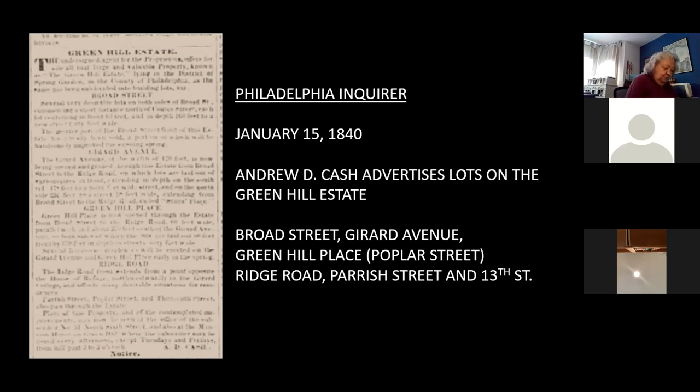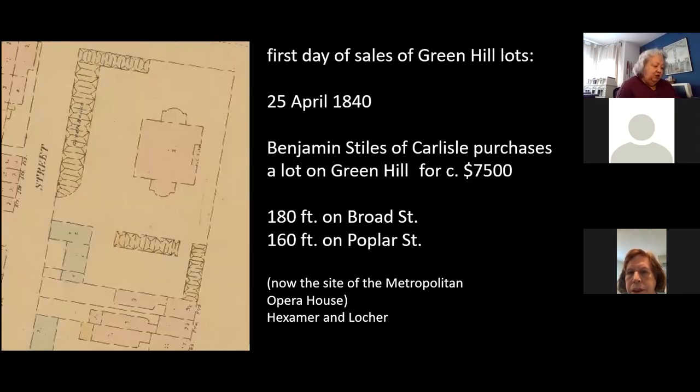The first sales were officially recorded on April 25th, 1840. In other words, the first deeds. And on that day, a large lot was sold to none other than Benjamin Stiles, one of the former owners. Now, why he didn't just keep it for himself instead of buying it back from his purchasers, I don't really know. But this is the Stiles lot on the northwest corner of Broad Street and Poplar Street, as it looked in about 1860. These days, you will know, what's now on the site is, of course, the Metropolitan Opera House.